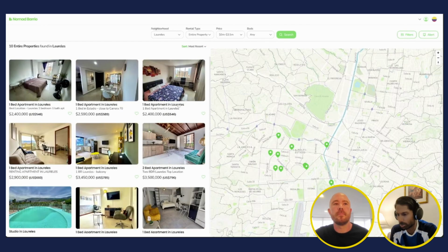Can we do that? Okay, what do we got there? 546, 589, 546, 660. Damn. Yeah, so Laureles is a lot cheaper than Poblado. You'll also notice that actually you're getting more luxury modern apartments in Poblado. Laureles tends to be less modern, but it's a lot cheaper. So there's a good trade-off there if you're more budget conscious.